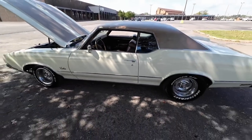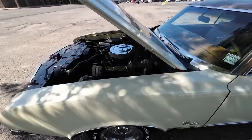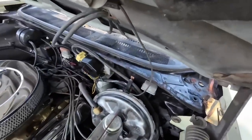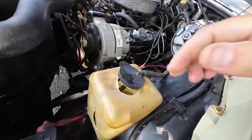This car's not gonna last very long, guys. I can tell you that right now. Super clean all the way in and out, and runs and drives awesome. With cold AC, power steering, and power brakes. 350? Yeah. I'm surprised it lasted this long.